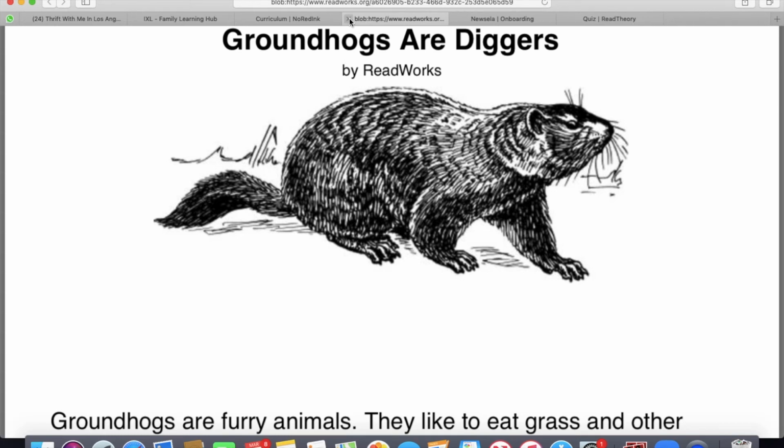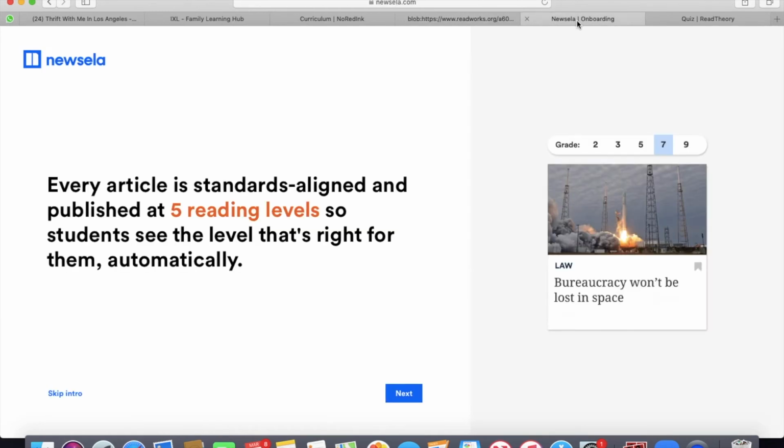And then the last one I want to share with you is also another language arts one. You can bounce back and forth between these. I wouldn't recommend starting out by using all of them. Just figure out which one works best for you and your student, and go with it. I do love Read Theory. It is my favorite out of all of these, but I have used all of these for various activities.